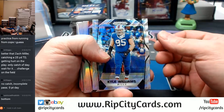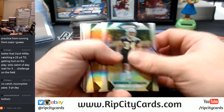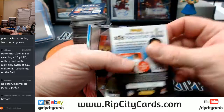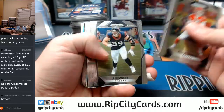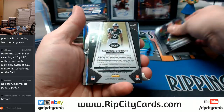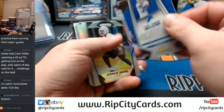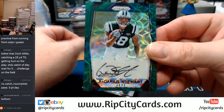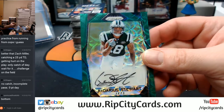Kyle Williams, 2/149. We have got some refractor type cards, a kids reporter card. Or they are technically prisms. Out of 99, Jets autograph for Adarius Stewart.